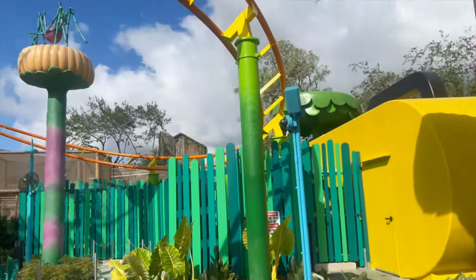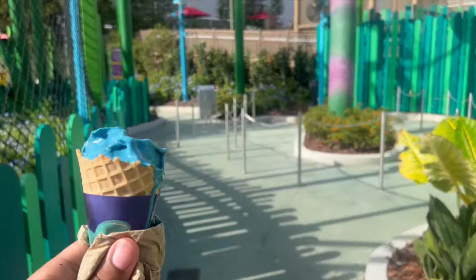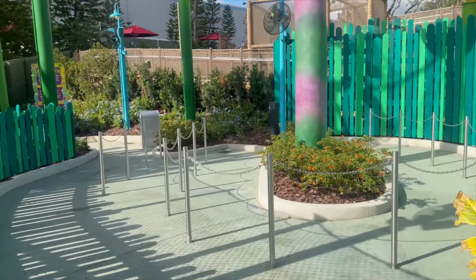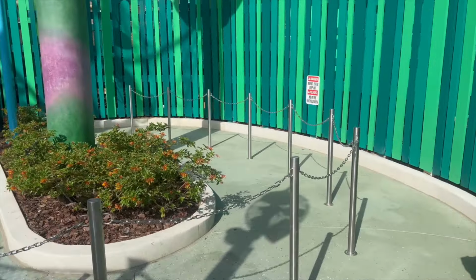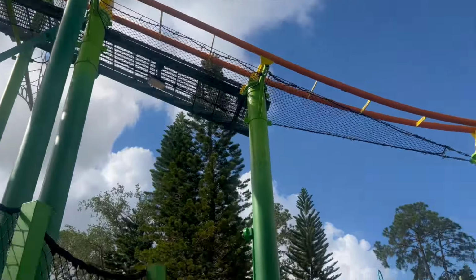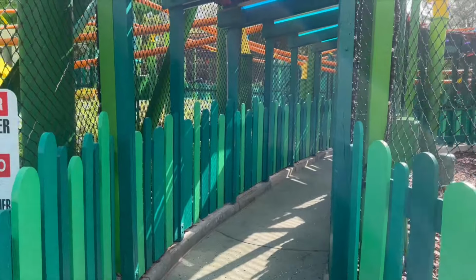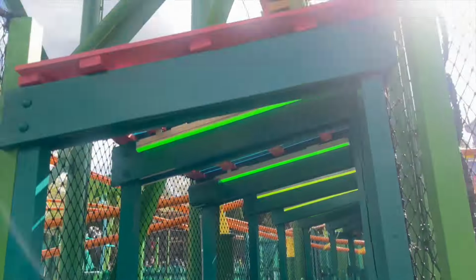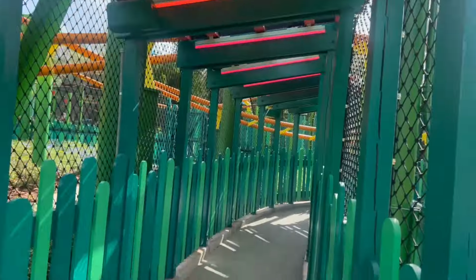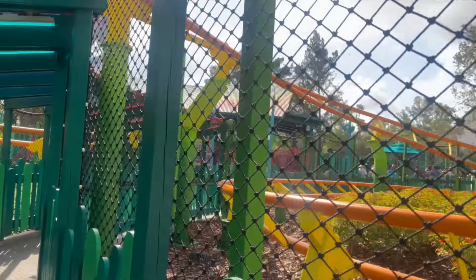I ran the line for the Troller Coaster. She let me bring my ice cream in, just that I had to finish it before I get to the ride, which makes sense. They have a nice little extended queue here. The roller coaster goes right above you. I don't remember much of how the Woody Woodpecker line was, but this is cool how we're going right under the ride, right next to it, and essentially through it to get to the loading area.